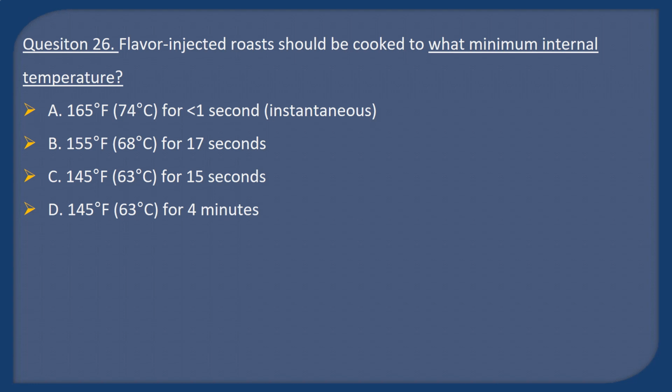Commercially raised game, shell eggs that will be served immediately. Question 26. Flavor injected roasts should be cooked to what minimum internal temperature? A. 165 degrees F for less than 1 second. B. 155 degrees F for 17 seconds. C. 145 degrees F for 15 seconds. D. 145 degrees F for 4 minutes.